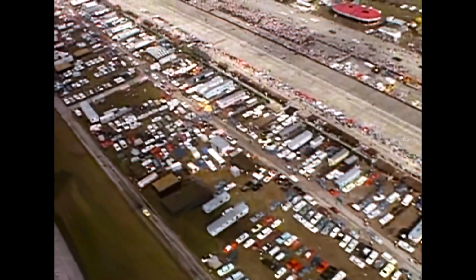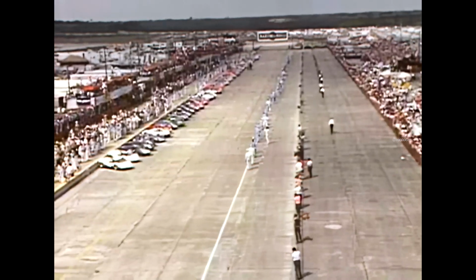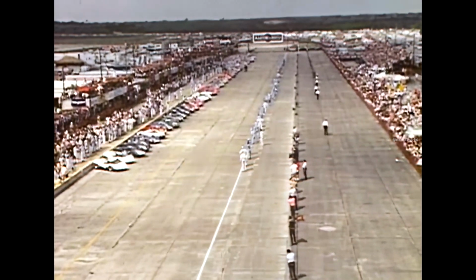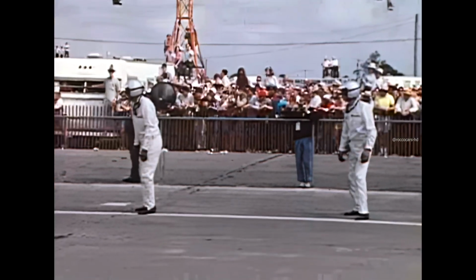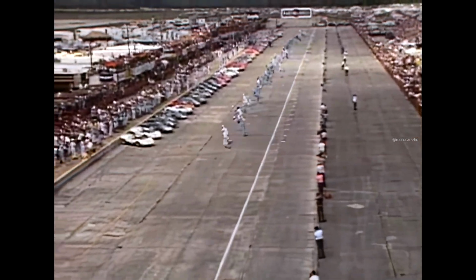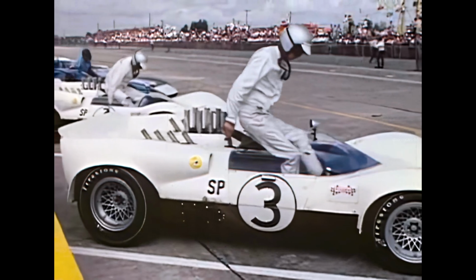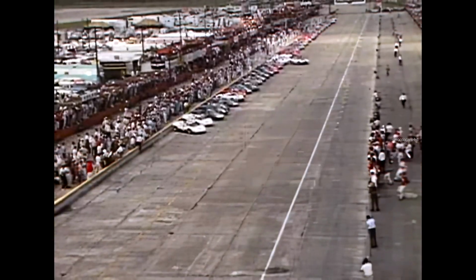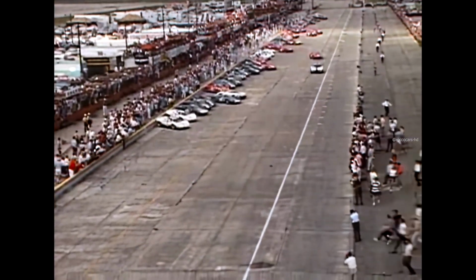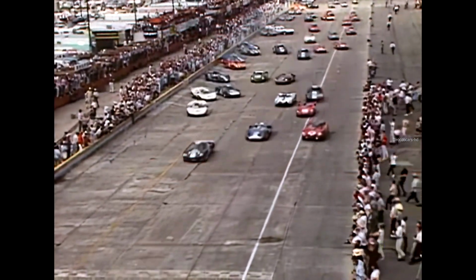Sebring, Florida, minutes before 10 on a hot March morning. 67 cars, 67 drivers, 60,000 spectators all waiting for Jesse Coleman's flag. Jim Hall and Ronnie Bucknum leap into the Chaparral. Delmo Johnson's lightweight Corvette is first away and streaks past the slower starters.